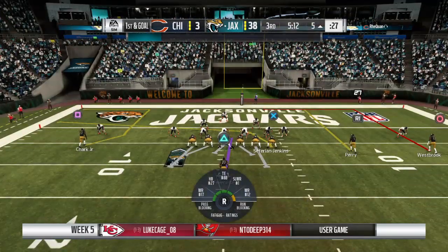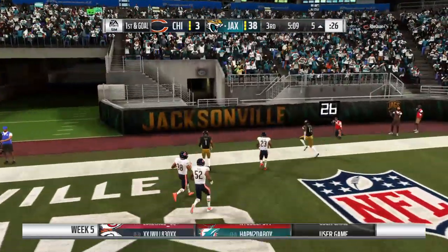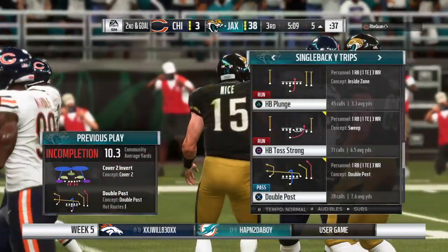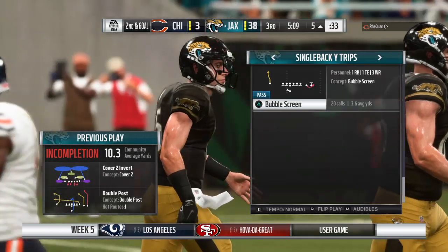his throws from the pocket, because they knew he was pretty dangerous if he got outside, and he just showed it right there. Pretty good arm, too. Now a throw to the end zone on first down, but it winds up incomplete. Something of a rare incompletion.